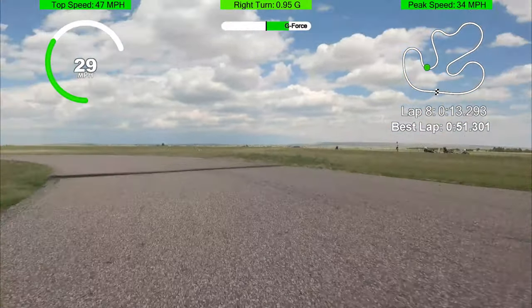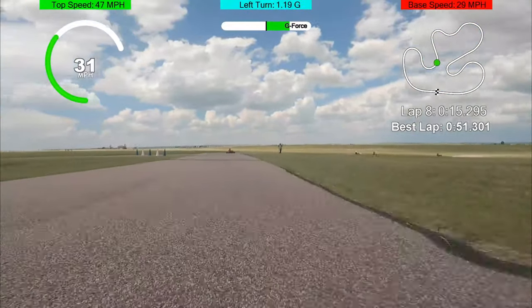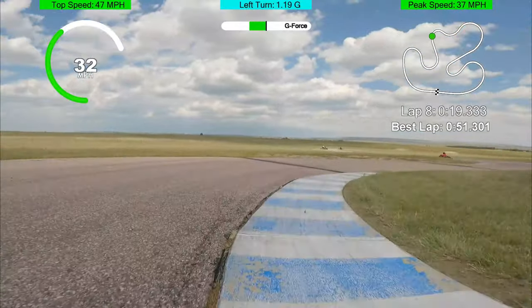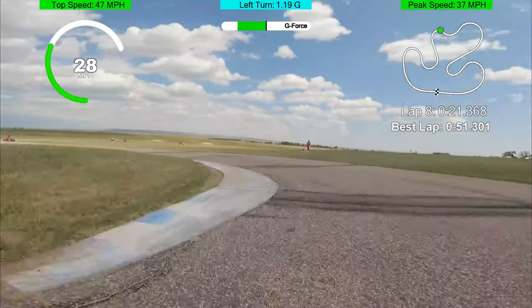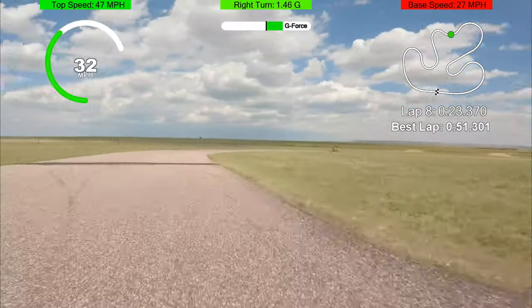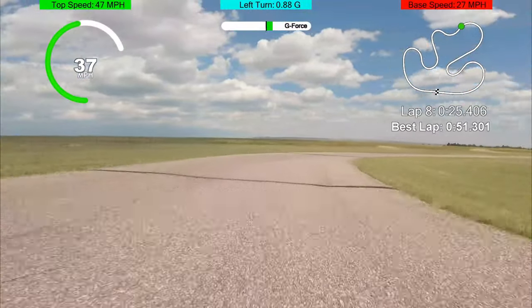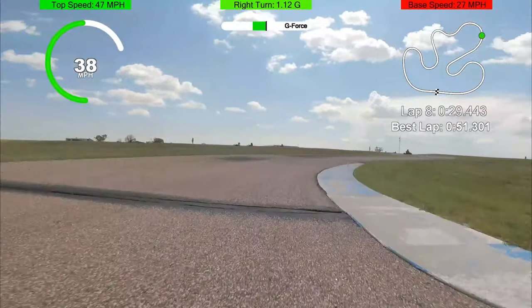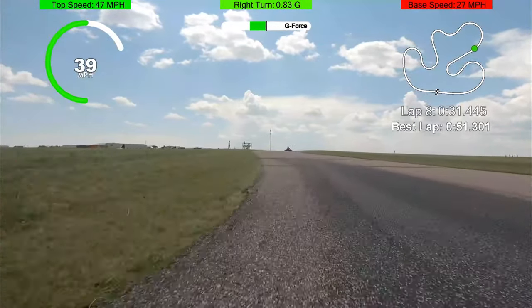If you look, the cornering forces we're hitting, that one was a 1.1 g. And that one was a 1.46. About 1.5 G's is as much as you pull. It's pretty intense driving one of these things.